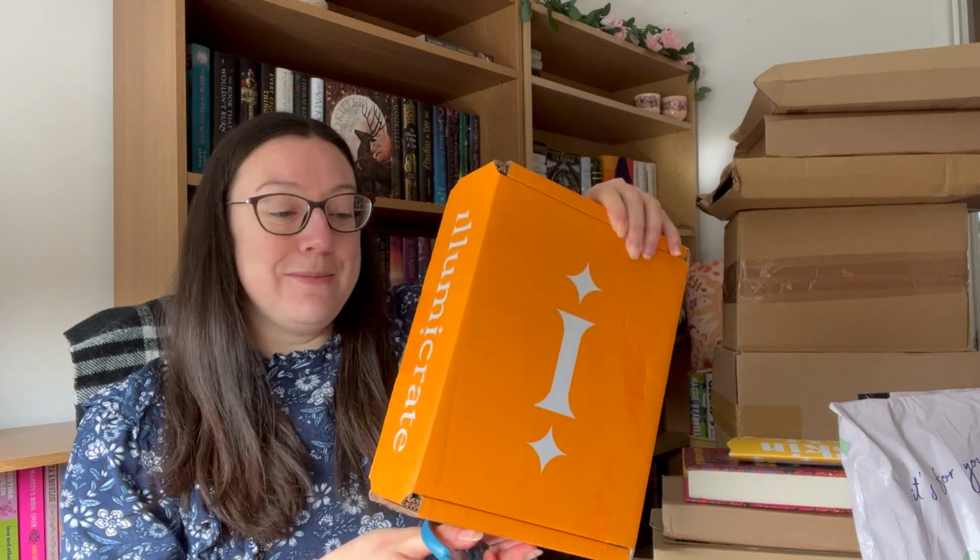I would say I don't know what happened, but I do know what happened. I ordered a lot of books, clearly. I would say over the past month, but not all of them are from the past month. A lot of them are pre-orders that have just taken their time to come in and they just happen to have arrived now. So first of all, we have this Aluma Crate box.